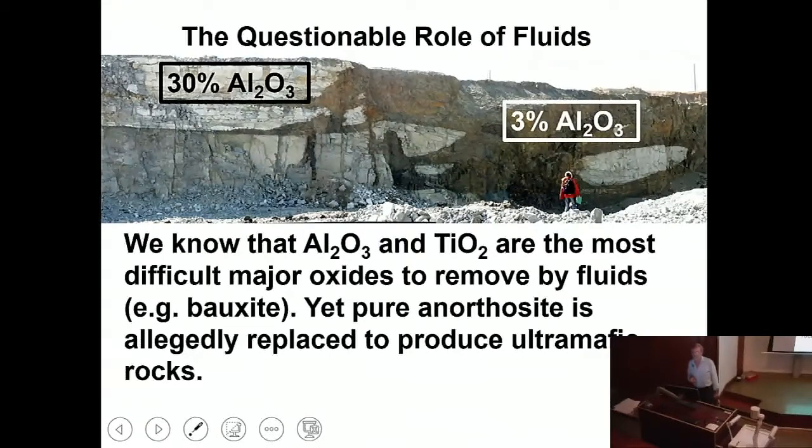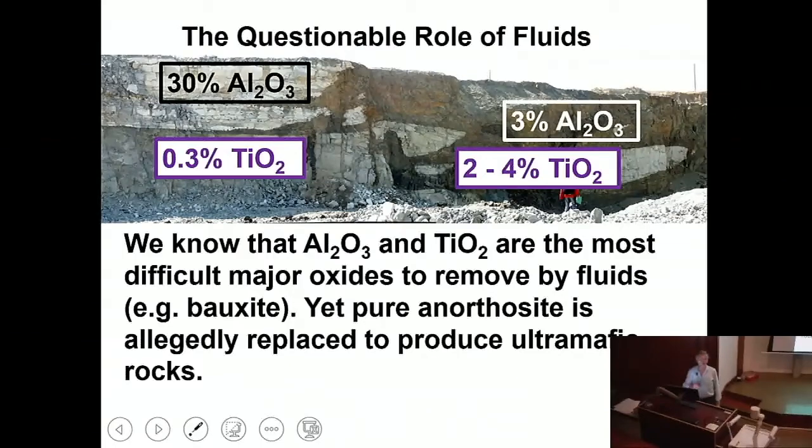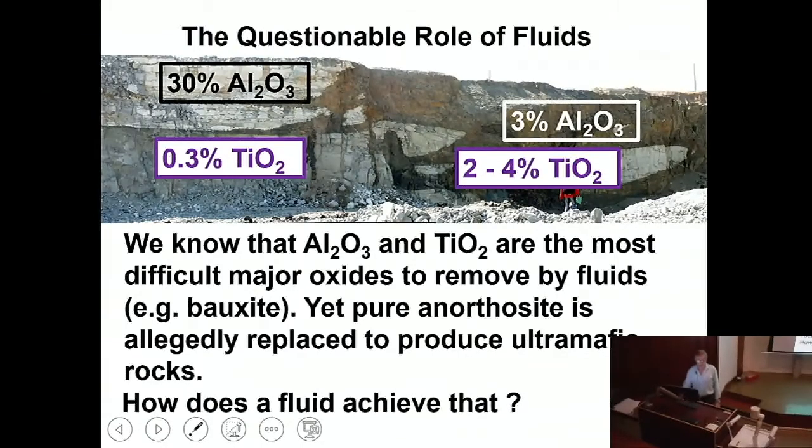So let's look at some numbers. The anorthosite here contains 30% Al2O3. The ultramafic rock typically contains about 3% Al2O3. So 27% of aluminium has rather conveniently disappeared from this equation. Let's look at it the other way around. The titanium content of the anorthosite is about 0.3%. When we look at the ultramafic body, it contains 2 to 4% TiO2. So somehow titanium has been added to the system. So titanium and aluminium have been redistributed in enormous proportions despite being the most immobile of major elements. So how does a fluid achieve that?